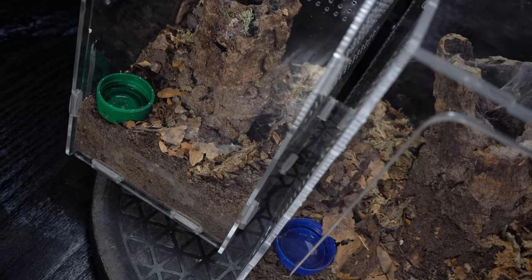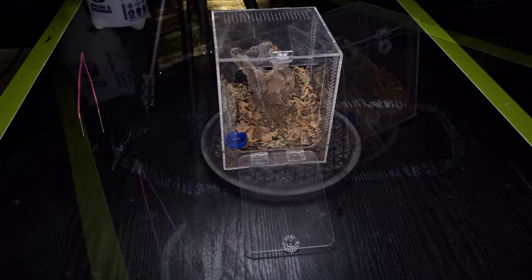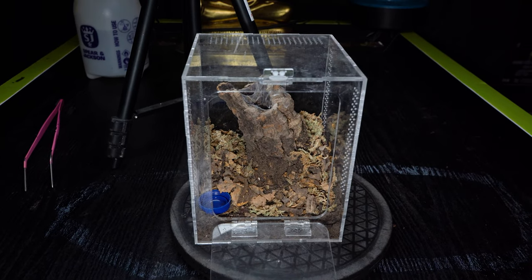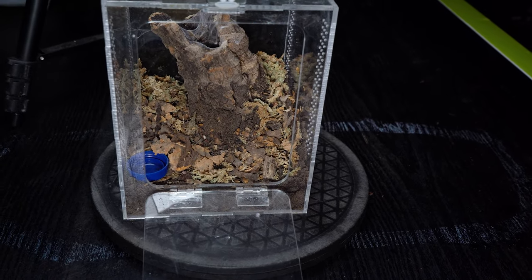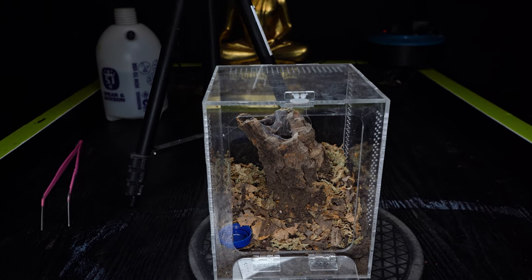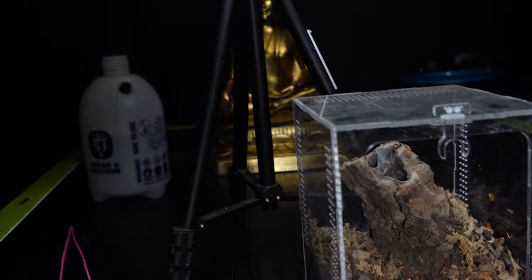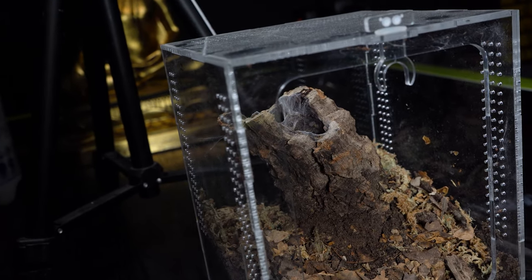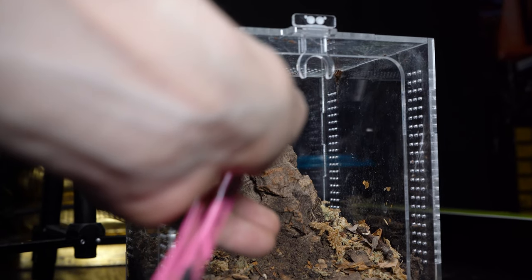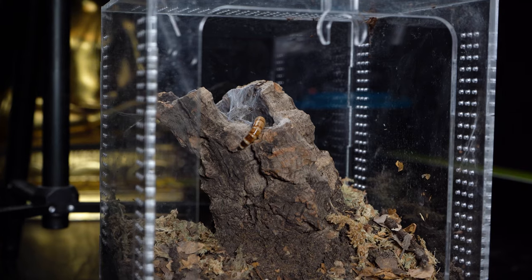Nice. So let's have a look at the next one. So this one is very different because we don't have the top opening. It doesn't actually have a little burrow down there either, like an entrance. So we've just got to try, and this is going to be hard. It's going to be very hard to get it on footage. I think that's going to drop in.